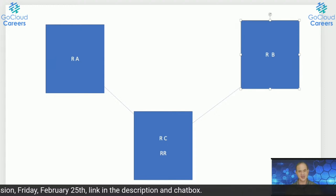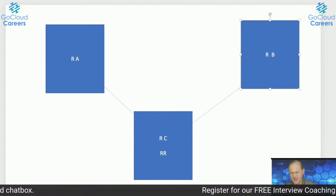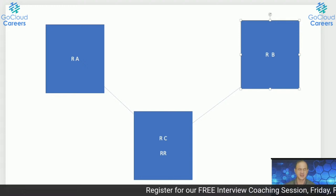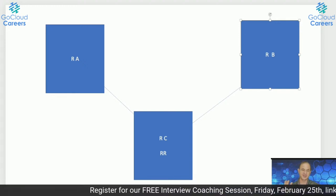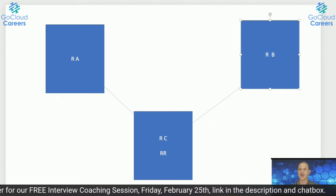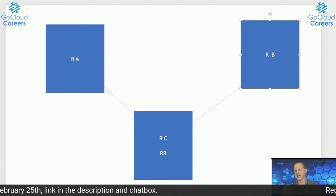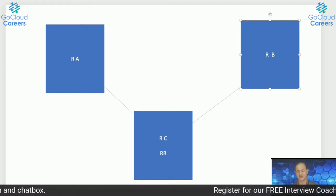So if you've got two of these or three of these, no big deal. Three routers, three connections: N times N minus 1 divided by 2, so 3 times 2 equals 6, divided by 2 equals 3. It's easy. Now 100 BGP speakers: 100 times 99, which is 9,900, divided by 2. Now we're getting into large numbers, so let's not even go there.